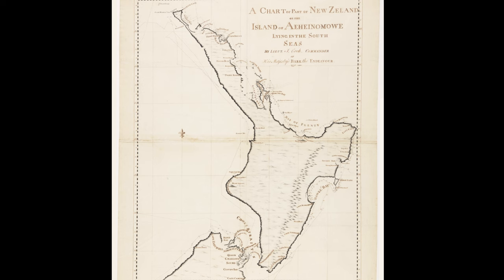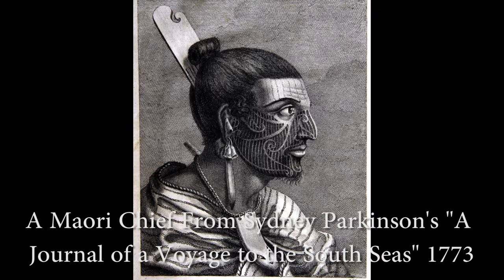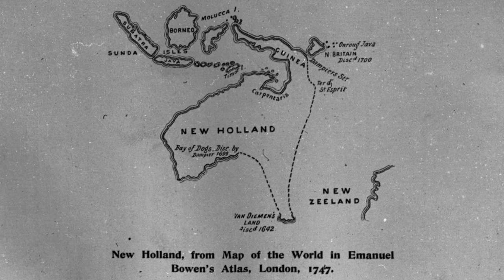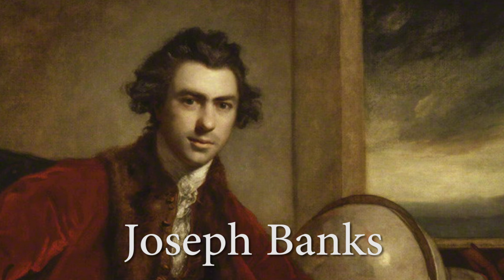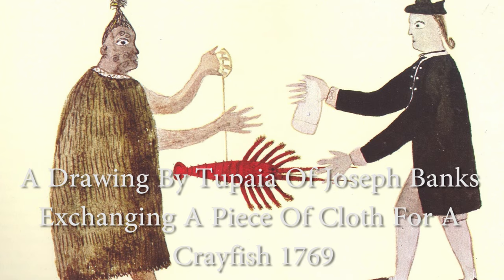Cook sailed to New Zealand and managed to map the entire coastline. Cook was the first European to communicate with the Maori people, and as a result, at least 8 were killed. Cook then travelled west and reached Australia. On the journey was famous botanist Joseph Banks, who not only collected plant samples, but a Tahitian priest named Tupaia.